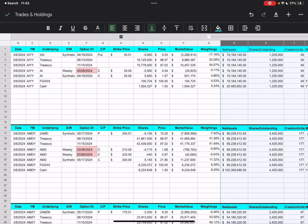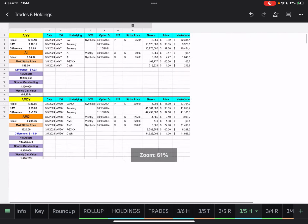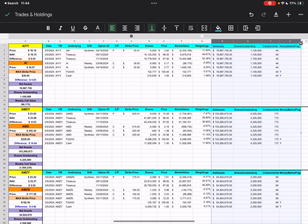So it either, it's always something, right? I'm just going back to a previous day. Yeah. So either the data was messed up, or they changed the way that they are doing the net assets. Sorry, I'm thinking through this.